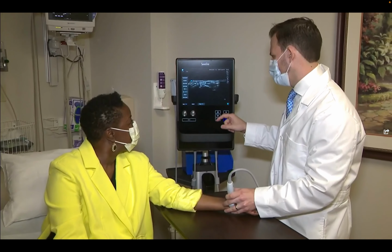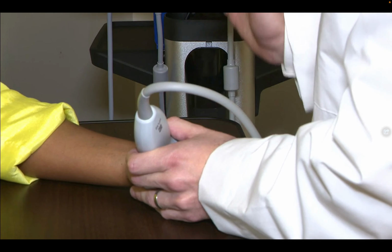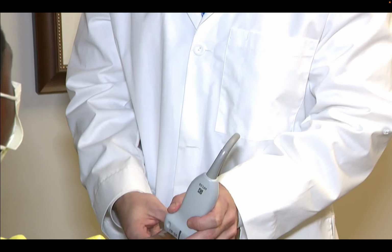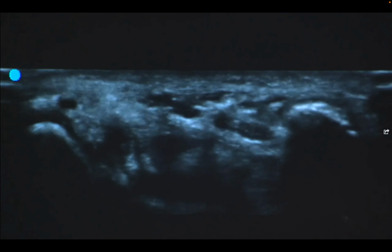Dr. Jorge Gonzalez, a sports medicine specialist with Broward Health's Imperial Point Medical Center, says Amy had the classic symptoms of carpal tunnel syndrome. What happens in carpal tunnel is that one of the nerves, particularly the median nerve, gets compressed. When the nerve is compressed, it starts to suffer, leading to pain, numbness, tingling, and if left untreated, permanent nerve damage and long-term weakness.